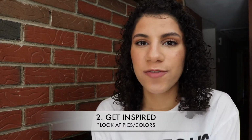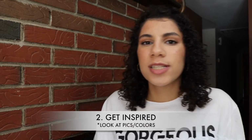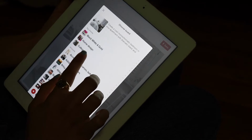The second thing I've been doing is just getting a lot of inspiration from different platforms. I've been looking online at YouTubers, Instagram, Tumblr, just a lot of different pictures of dorm rooms, lifestyles, so that I can get some inspiration for my own room. Here you want to pay attention to things like colors, maybe some themes that people are going for. I love just scrolling through Pinterest looking at dorm ideas because I can save them to my dorm board and I can look at it after.